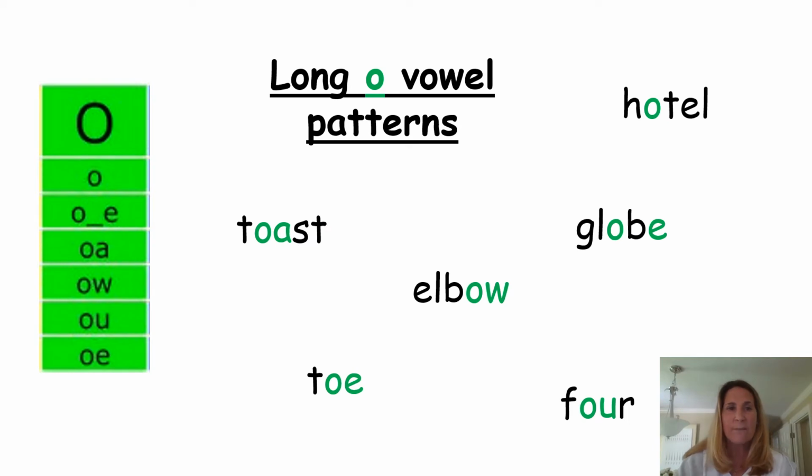Long O vowel patterns, just O can say O like hotel. O followed by a consonant and a final E makes the vowel long like globe. OA can say O like toast. OW can say O like elbow. OU can say O like for. And OE can say O like toe.